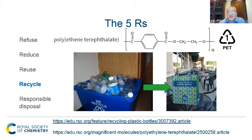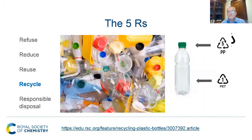And we're going to look a little bit now about how that recycling happens. For those that are doing A-level, I should point out this is a polyester, and you can see that it has the ester link in it, and that will become important in a minute.